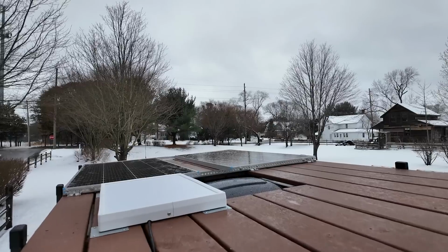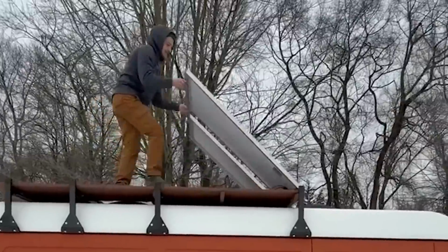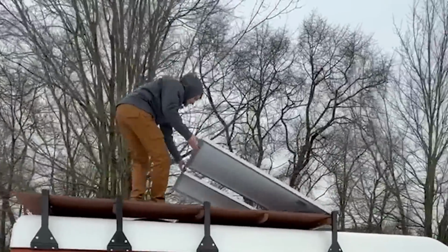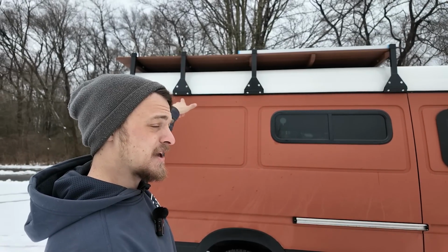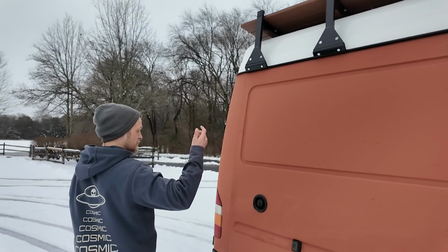Up top there's a roof rack. We have 400 watts of solar to go with the solar system. It also folds up so you can get that low angle sun and then get all of the roof deck space. There's also a Starlink up there that has a magnetic mount that you can pull off, and then you have a really big roof deck.